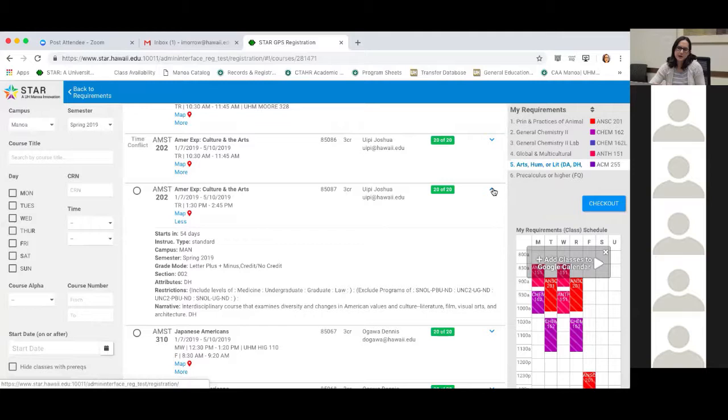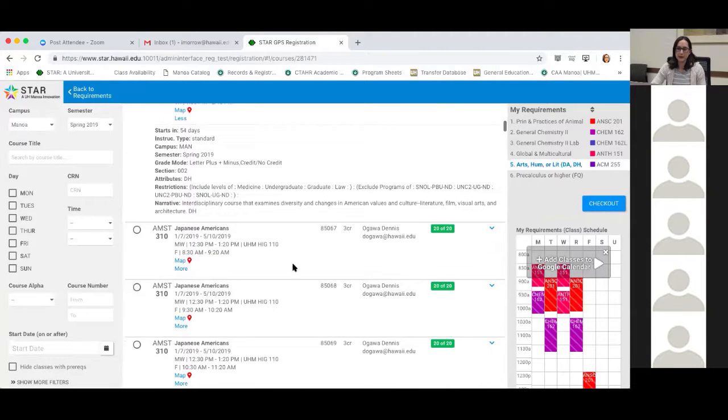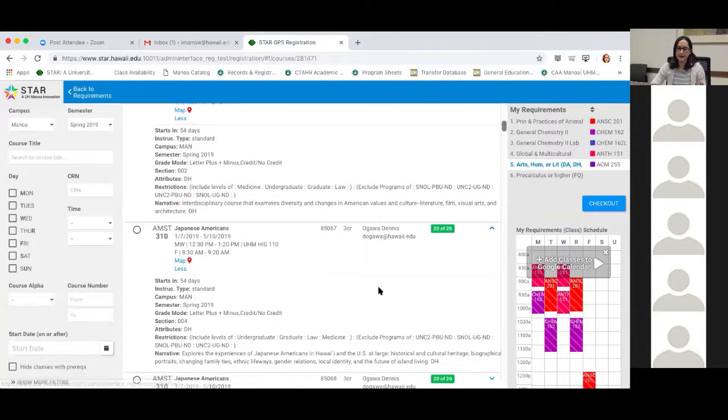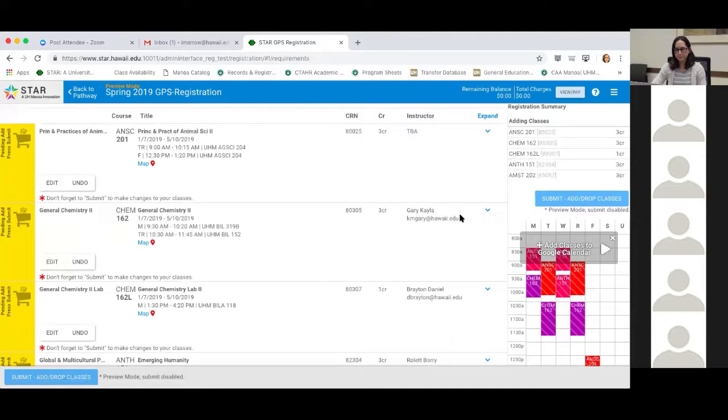So if you're looking at American Experience, Culture, and the Arts, what's that about? Again, if I click this arrow, it shows me a little bit more details about the course, but down at the bottom, we have a narrative here, which will give you the description of the course, so what to expect with the course. So that's where you can find out a little bit more details, and then maybe switch it up, secure that, and go back to your requirements and that sort of thing.